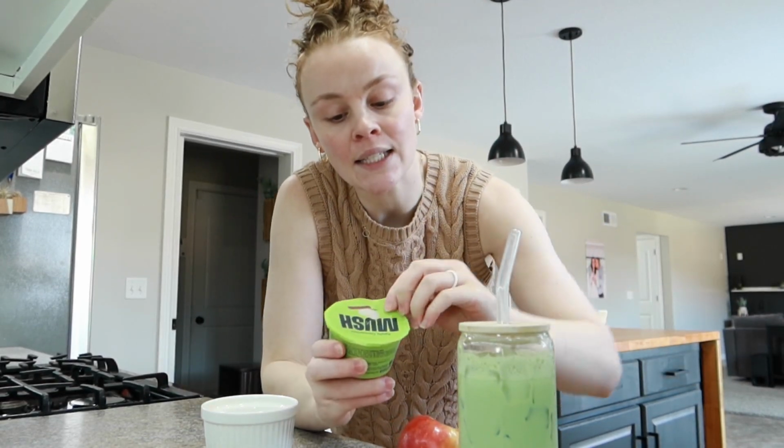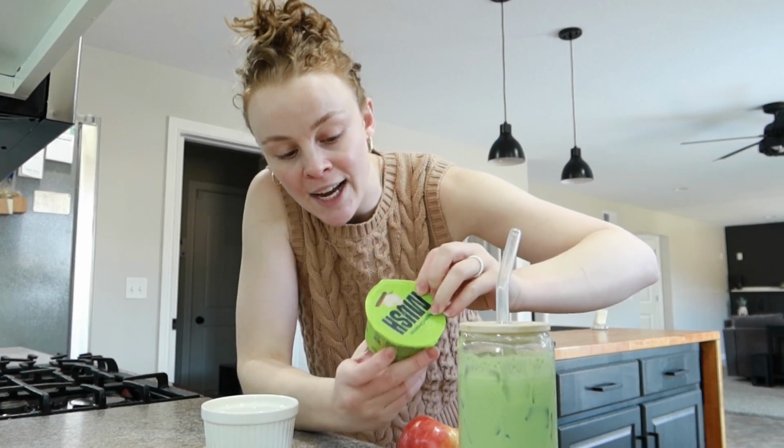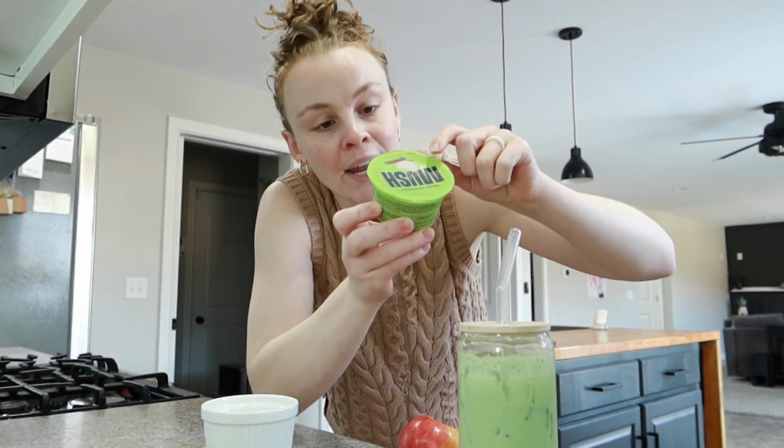One great thing about intuitive eating is we don't have rules about like, these are breakfast foods, these are lunch foods, these are dinner foods. So I can have some oatmeal whenever I want. And we're gonna do just that for our snack. We're gonna do some mush overnight oats.